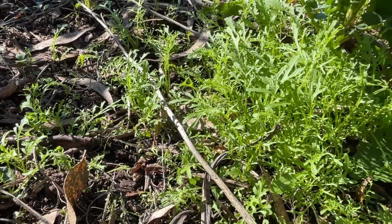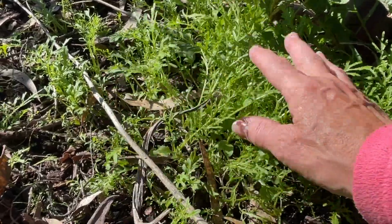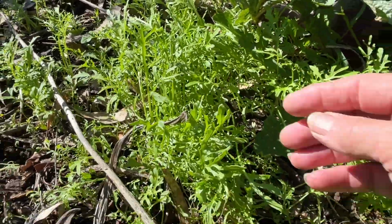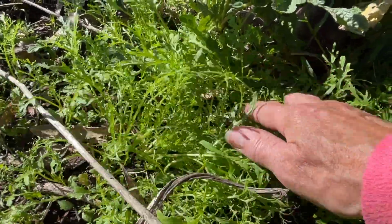Another reason why compost paths or even just wood chip paths are fantastic in the garden is because they promote this extra growth. These young leaves are just perfect in those mixed salads.